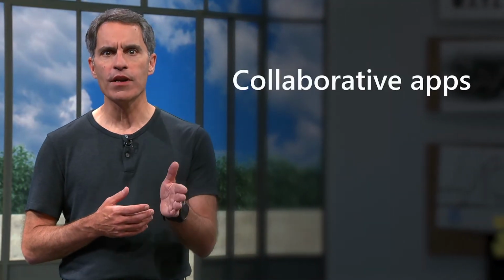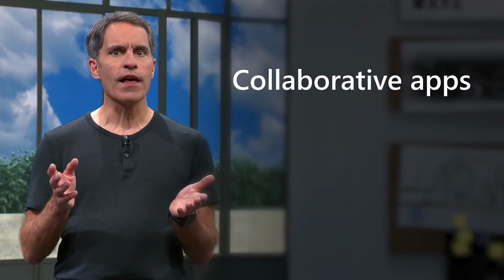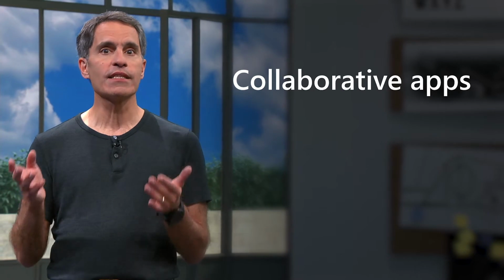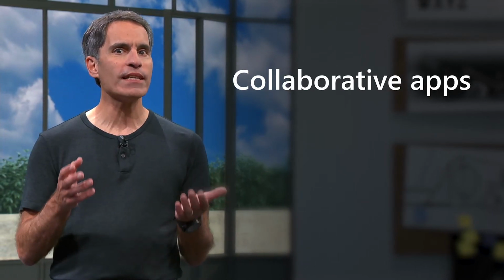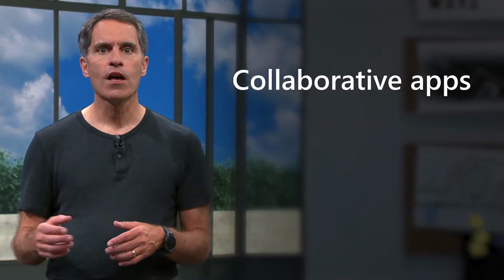We call this new class of apps collaborative apps. With collaborative apps, end users can easily work with others to complete their projects and stay in the flow of work without needing to context switch across multiple apps and data. For developers, we want to make building collaborative apps easy.